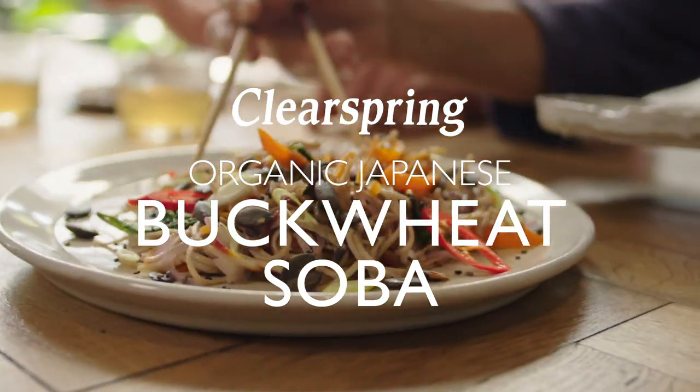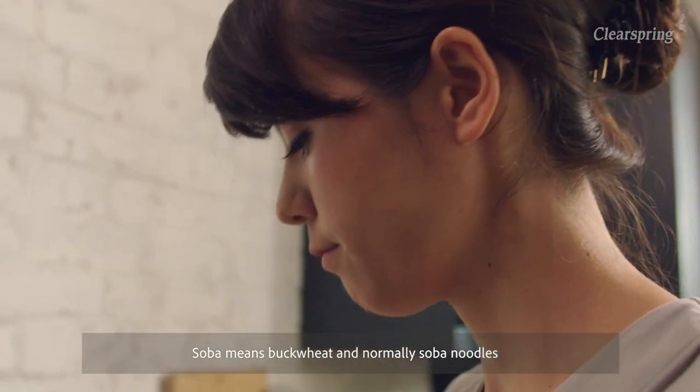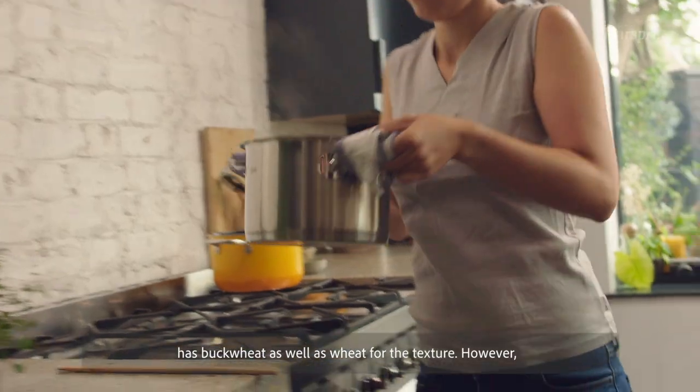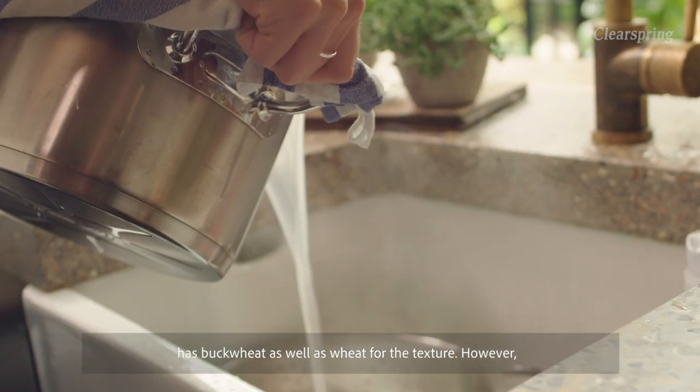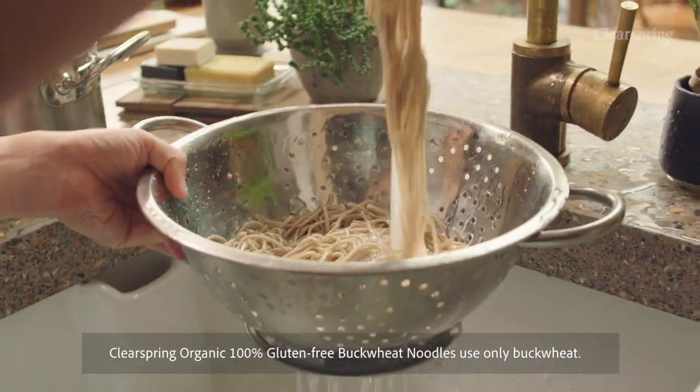Soba noodles are one of the iconic Japanese cuisines. Soba means buckwheat, and normally soba noodle has buckwheat as well as wheat for the texture. However, Clearspring's organic 100% gluten-free buckwheat noodle uses only buckwheat.